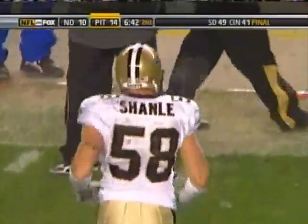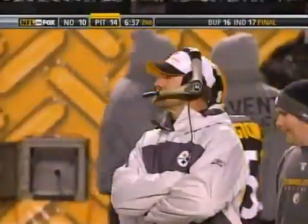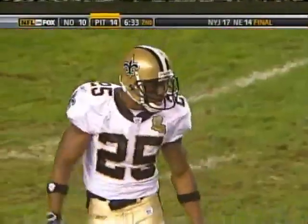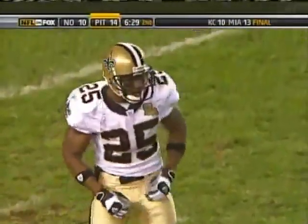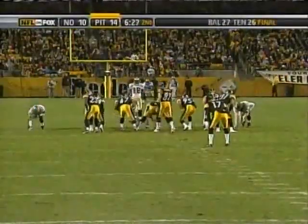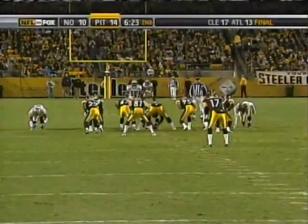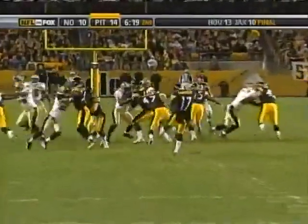You talked about it as far as the field position to start this drive. Each team getting good field position to start their drives, but the Pittsburgh Steelers where they were, and for the Saints to force them to punt, a nice job on their part. So now Reggie Bush will wait for the punt from Gardocki. Has one return for a touchdown that basically won an October 8th matchup in New Orleans against the Buccaneers.